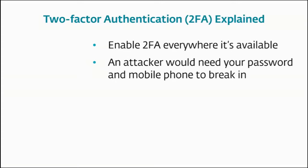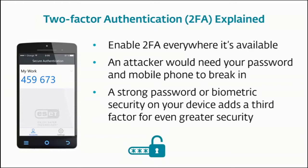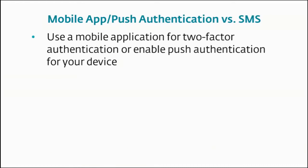Once set up, an attacker can't break into your email account without both your password and possession of your mobile phone. For the best security, make sure your device has a strong password or uses the fingerprint reader or face recognition to protect it if it's lost or stolen. This third security factor means someone would need 3 different things to break into your email. When possible, use a mobile application for two-factor authentication or enable push authentication for your device.